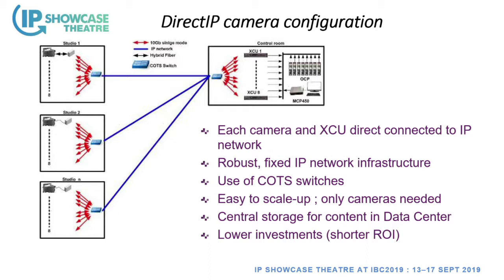So robust fixed IP network infrastructure. You'll notice that we had redundant 100 gig links, we had redundant switches and so forth. There's no single point of failure. That would be an absolute travesty to have 80 cameras into one single fiber.